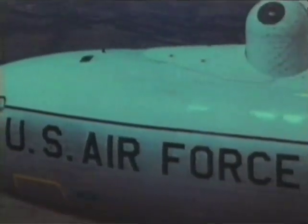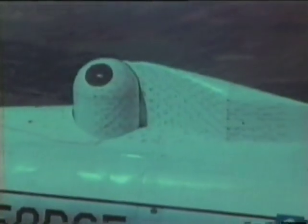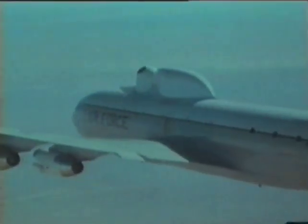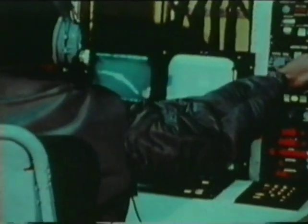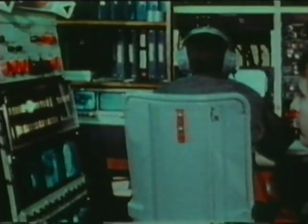It features a narrow hump on top of the fuselage with a rotating turret at the front. The fixture is 5 feet high and weighs around 4,000 pounds. The turret is capable of rotating at about 100 degrees per second. The Airborne Laser Laboratory is operated and flown by the 49th and 50th Test Wing.